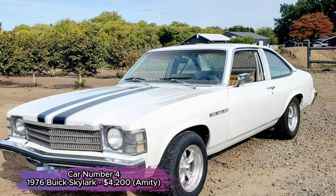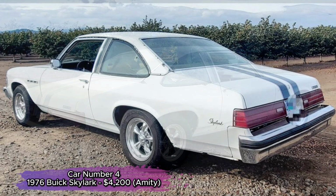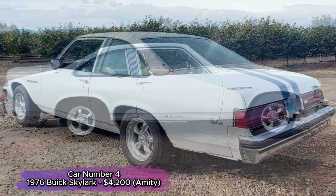Car number 4, 1976 Buick Skylark, $4,200. Here's a 1976 Buick Skylark with just over 61,000 miles on the clock. This car, powered by a 237 engine, is in great shape and is ready to hit the road.